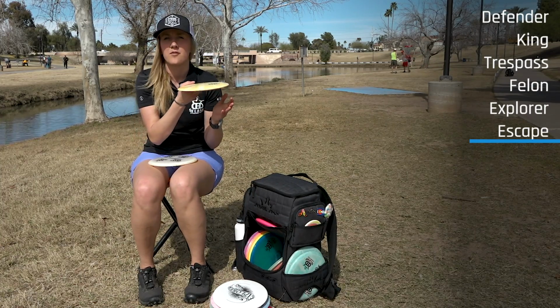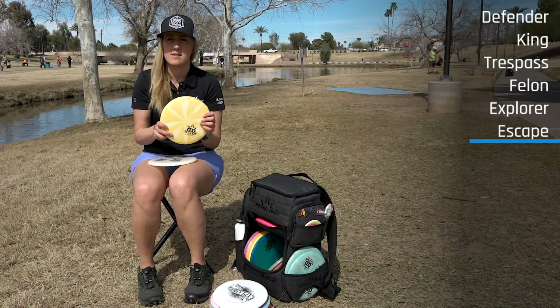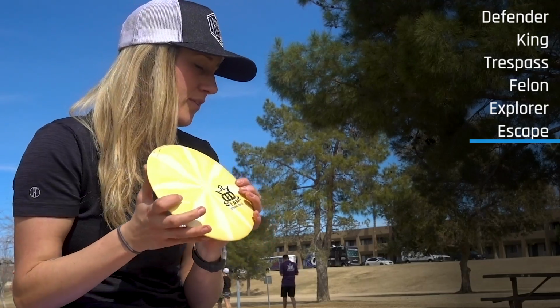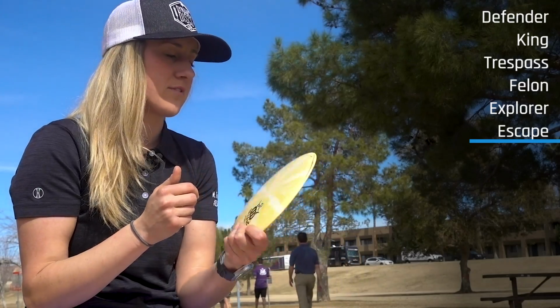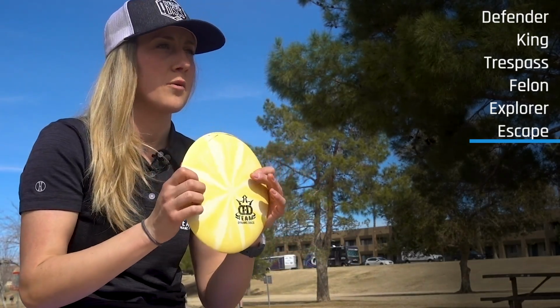It gets a full flex for me, and it's still super reliable. I can still throw it in some wind and not have a problem at all. If I just know that I want to get a lot of distance, this almost goes as far as some of my distance drivers. I can't believe how much distance this gets. But it's definitely my go-to fairway driver.